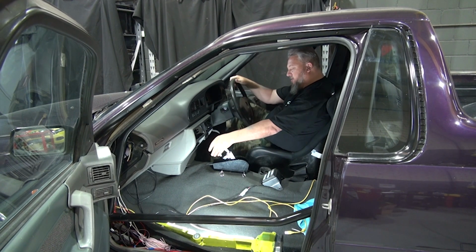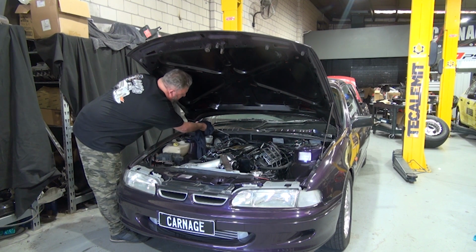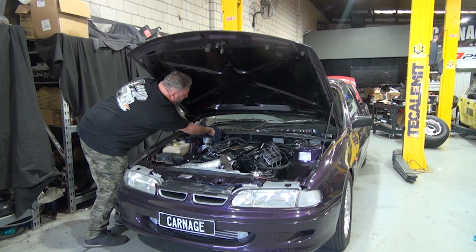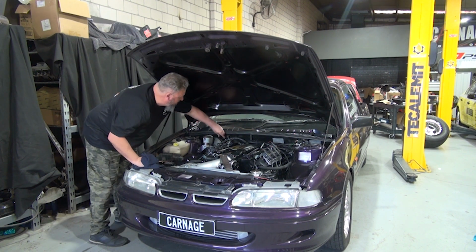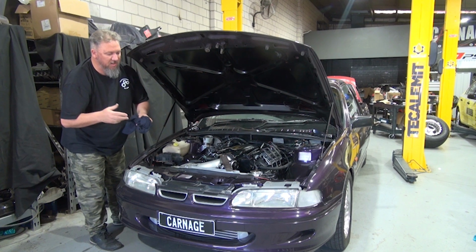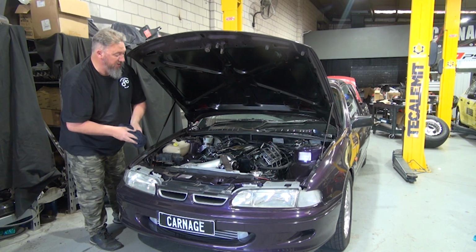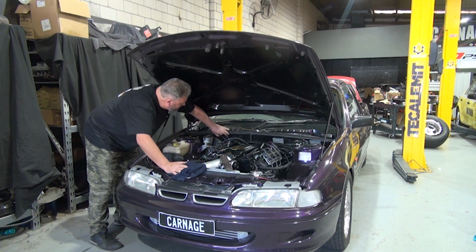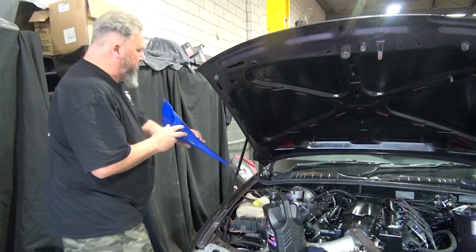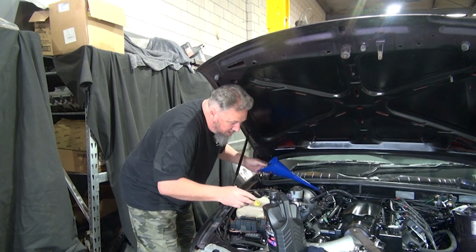And I need to check the trans fluid. Yeah, definitely needs trans fluid. So obviously when I installed the dump valve in the transmission, I had to dump the fluid, and now I've refilled to the level where I thought it was, but now it needs more. So let's put some more in it. All right, you're in there.